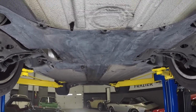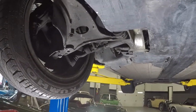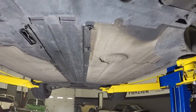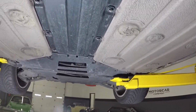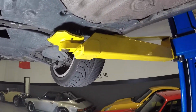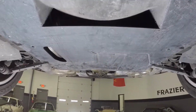Alright, we're under the 993. You can see the car's never been in inclement weather. Extremely bright light. Pans are nice, of course. We'll get back here to the engine compartment. Tires have nice tread, but this car has been sitting, so I imagine those tires are probably dated. We'll check date codes here.